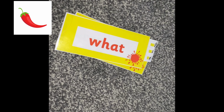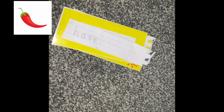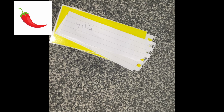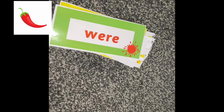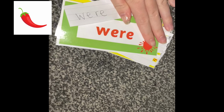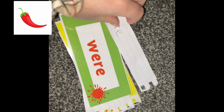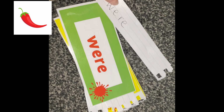Keep looking for if it's the same. Are they laying down a snap? Because they're the same, were and were. So it's as simple as that.